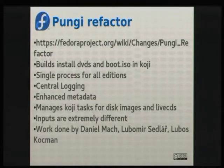We also run a single process, so instead of having to spawn a whole bunch of different processes to do things, we run one command and it triggers everything, keeps track of everything, actually makes sure that what we're supposed to get is what we get. We also emit fedmsg messages at all the steps, so if you're at home, you can follow along and see, hey, the composer started and it's at this stage and it's at this stage.